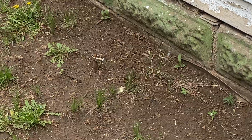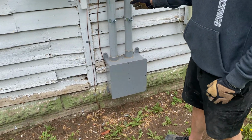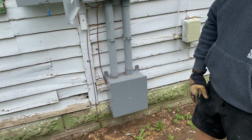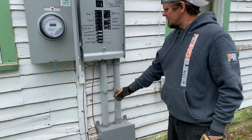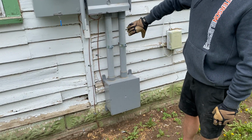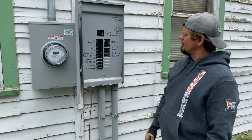Now, don't you love this mess? This is code now. You can't have so many current-carrying conductors in a raceway, which I personally feel is a joke. For a house this big, you can stuff it all in one 2-inch, but you're not supposed to. So we sleeved it through and sleeved it up. That took me a whole day in the freezing cold in December.